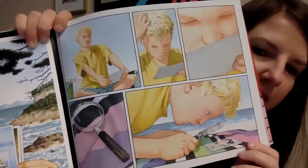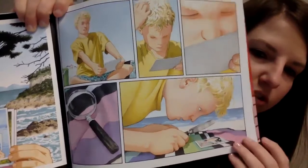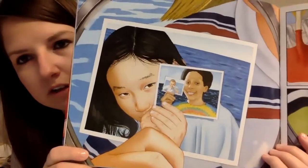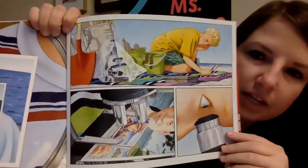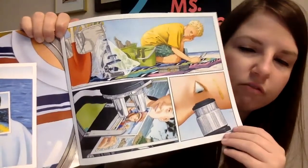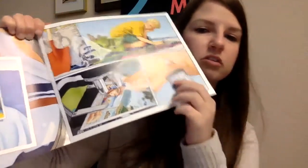And he gets his magnifying glass. And he's examining the picture of the girl holding a picture of the person holding a picture. And he's looking very closely. Very, very closely he's looking with his magnifying glass. And then he gets his microscope to look even closer. What do you think he's looking for? Why do you think he wants to look so close? Maybe it's to see who the very first person is.